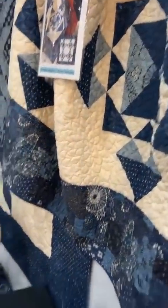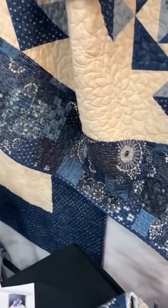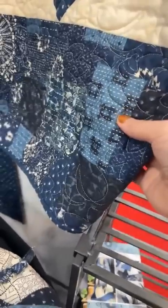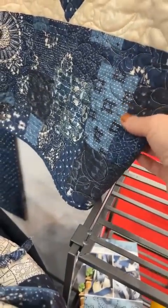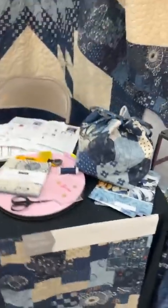And you can see here, she's used it as a border. This is Hannah, and she's used that cheater print as a border, and it makes a beautiful border, and it looks like it's got stitching in it. So if you want that look, but you don't want to have to do that work for it, you can use the cheater print, and it does it for you and gives a beautiful effect.